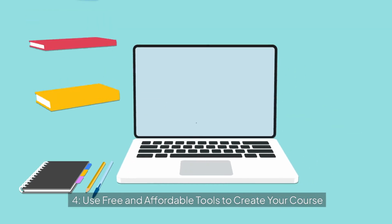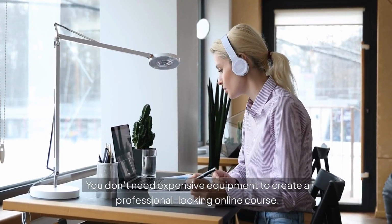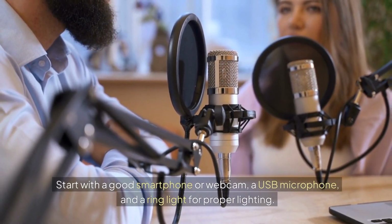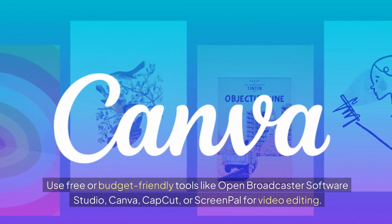4. Use free and affordable tools to create your course. You don't need expensive equipment to create a professional-looking online course. Start with a good smartphone or webcam, a USB microphone, and a ring light for proper lighting. Use free or budget-friendly tools like Open Broadcaster Software Studio, Canva, CapCut, or ScreenPal for video editing.